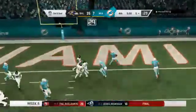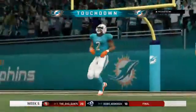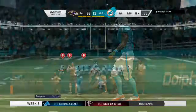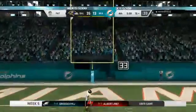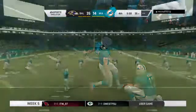Now they try the right side here. And he takes it into the end zone for the Dolphin touchdown. A great play there. His 4th touchdown on the year. And the Dolphins are able to draw a bit closer. Point after, right down the middle. And that'll cut the lead back down to 21.